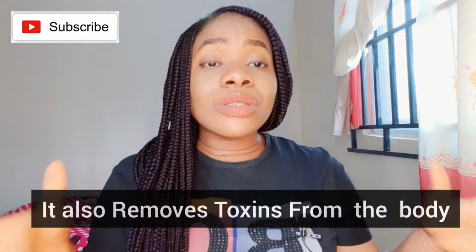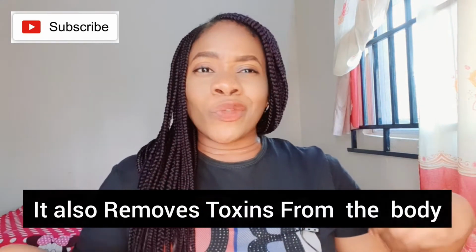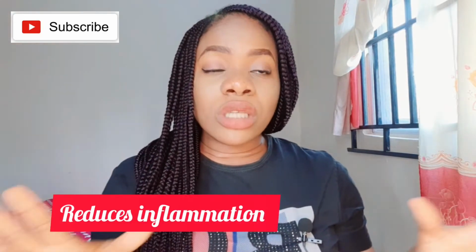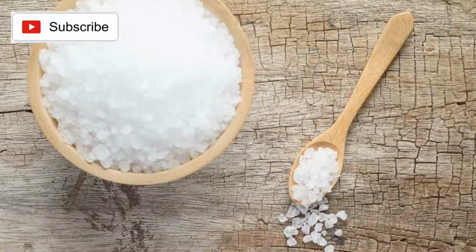It is also good for rough skin. If you have rough skin, salt scrub does wonders for it, and it removes toxins from the body. It gives a deep exfoliation on the body. It eases inflammation. So those are the benefits of salt scrub. But one disadvantage I know so well is that most times salt scrubs come in large particles, and this can cause tears and make your skin more sensitive.